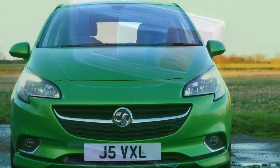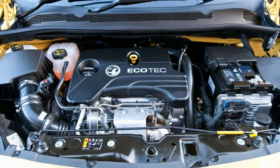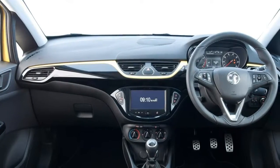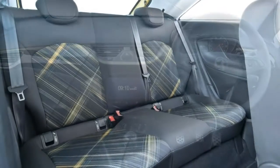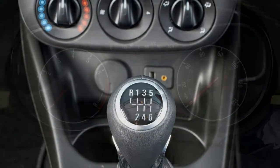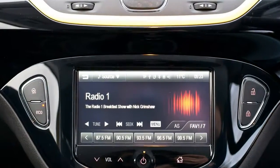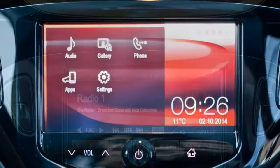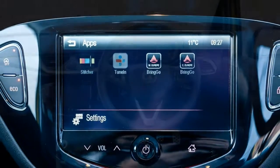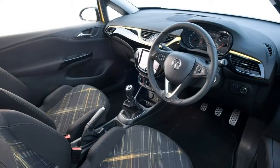If you cover any type of mileage that needs a diesel, there are two improved versions of the 1.3 litre CDTi, producing 75 horsepower and 95 horsepower. Both motors are fitted with a 5-speed manual gearbox, EcoFlex braking, energy recovery and start-stop functions. Choose the lower powered diesel, and your top speed is limited to 102 miles per hour, going from 0 to 62 miles per hour in a pedestrian 14.8 seconds. The 94 bhp engine manages 113 miles per hour in 11.9 seconds.